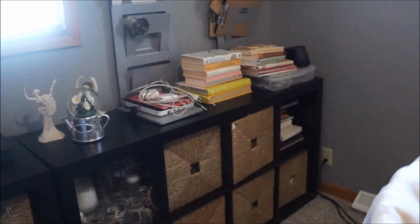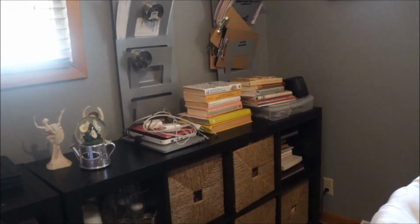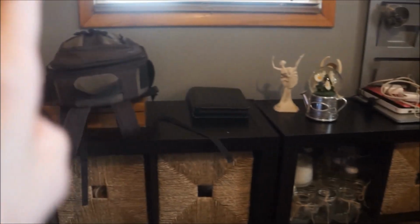I have some books over there that I'm going to go through and decide if I'm going to keep, donate, give away, or throw out. I have some pieces, if you can see right there, that are going to go into the new dance studio space. I have my camera bag.